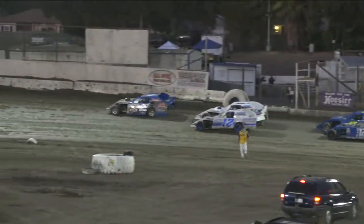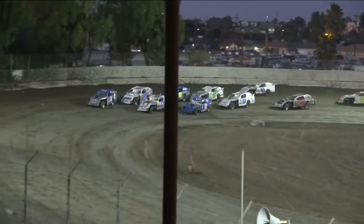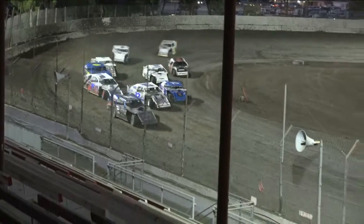Lights out. We're going green flag racing this time by. We've got 9 laps remaining. Trevor Kleiman's looking for his first win on the year. Green flag in the air down the front straightaway. Underneath the flag stand into turn number one.